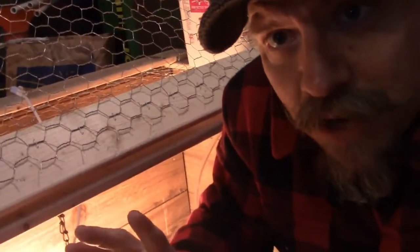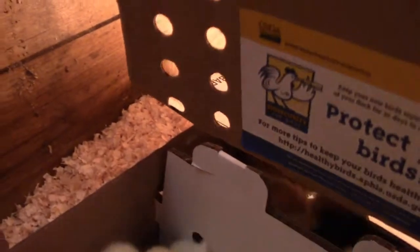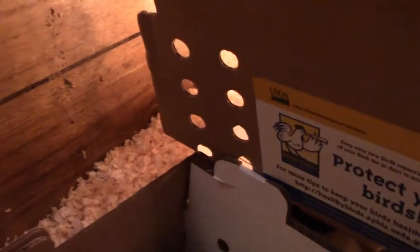So in this box, we have two compartments. I'm pretty sure this is all the meat birds, and this over here are all my layers. So we're going to go ahead and put the meat birds in this brooder, and then we'll put the layers over in the brooder that we set up yesterday. So let's go ahead and get that done.